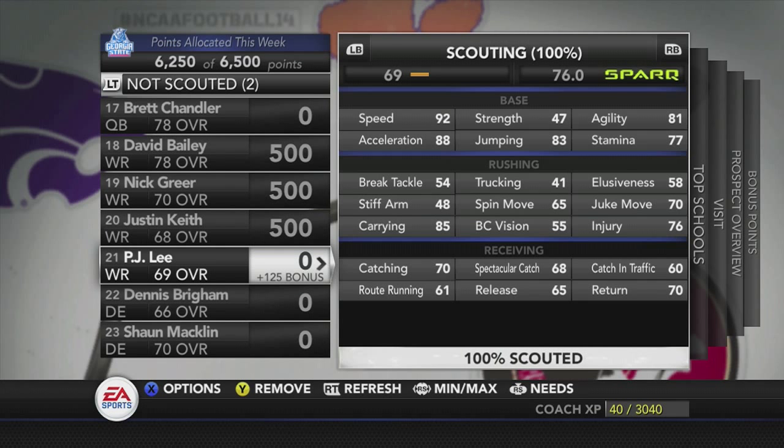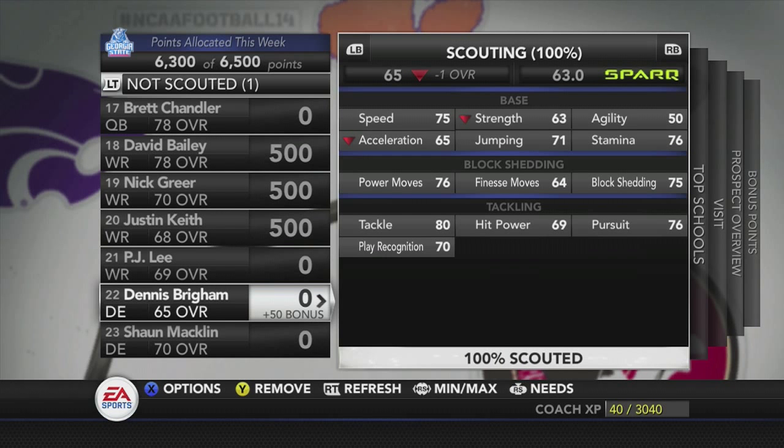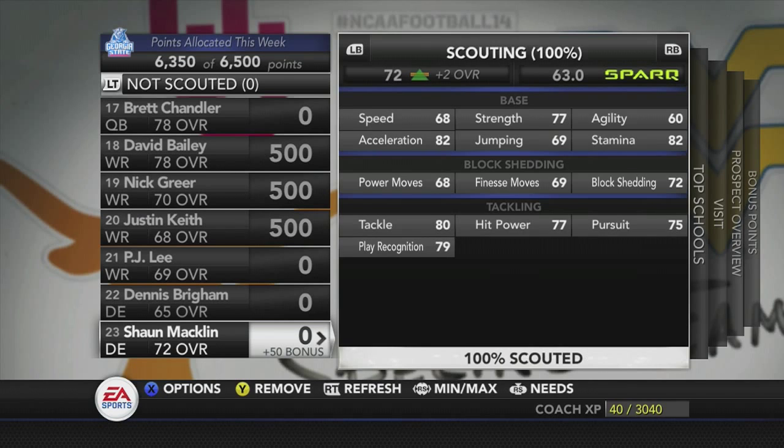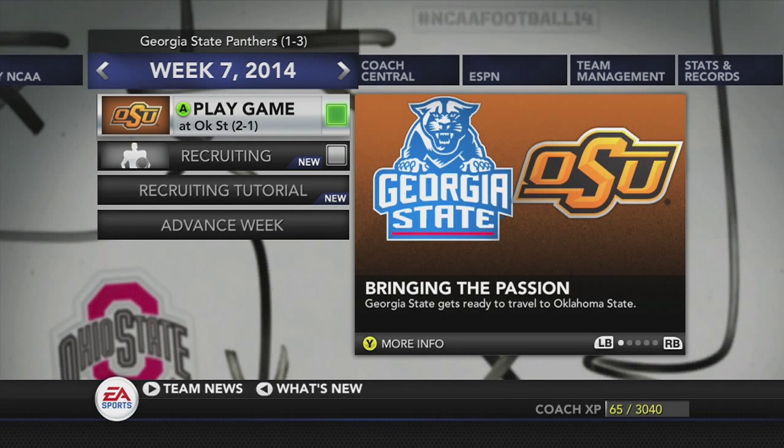PJ Lee, we're going to go ahead and scout him. He stays the same, but he has awesome speed, so we'll keep him. Dennis Brigham here, down 1 overall, but we'll keep him because of the power moves, because we need defensive ends. And Sean Macklin, he goes up to 72 overall, and we'll keep him on our board and put some points on there. Week 7 will be the next episode.